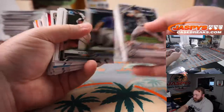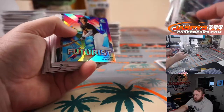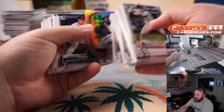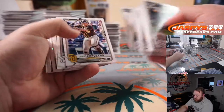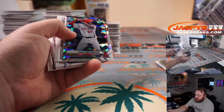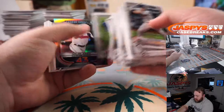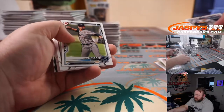Dylan Carlson for the Cardinals. Robert Hassell for the Padres. Austin Martin for the Blue Jays. Cody Hose and Trent Duvaux, Atomic first for the Angels. Anthony Doe. Nolan Jones for the Indians. Aaron Sabato for the Twins.